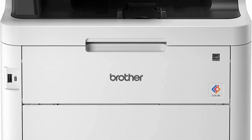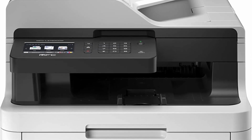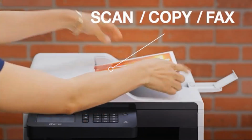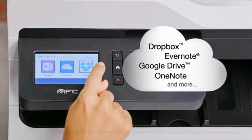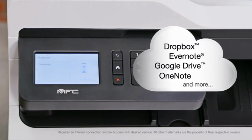Although Brother MFC L3750CDW is one of the heaviest laser printers on our list, so you may assume it is more durable and sturdy than HP and Canon, and the lightweight laser printer is the HP reviewed above, so you can get one of them according to the space you have.